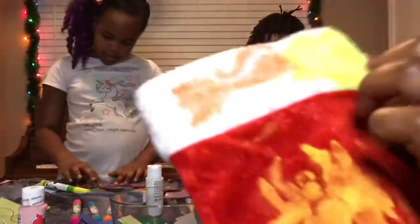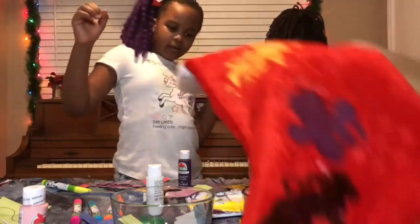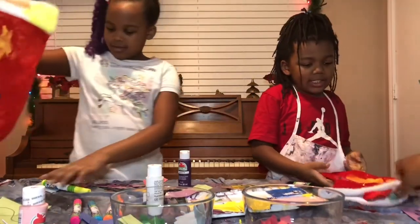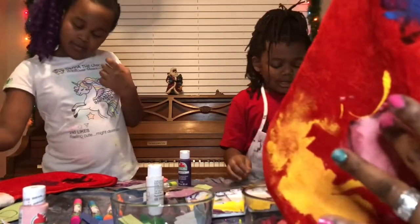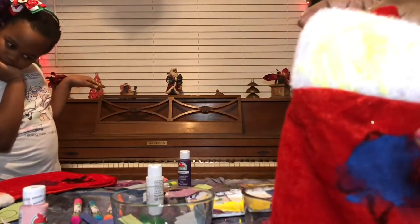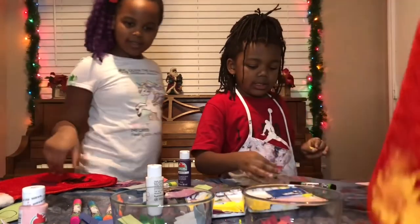So we have a star, a cat, a spider, an octopus, and a fox. Let me see yours, MJ. What you got so far? I'm not finished. It looks good. We have the cat, the flower or cloud, the star, the fox, and the badge. What a fun act!